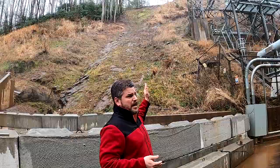What happened here is, last year on May 24th, we had a major rain event, and that triggered a landslide on the hill you see behind me. A large amount of material came down the hill, came into the powerhouse yard. We had mud up to your chest.